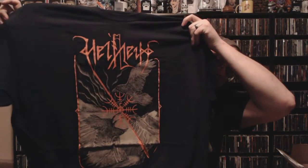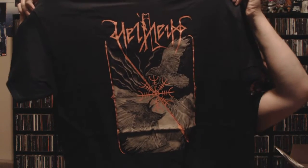I want to delve deeper into that. The shirt this month is Helheim from Norway. Norwegian black metal, kind of Viking, Norse themed black metal. This is a band that I really haven't thought about since probably early to mid 2000s. I think they're Yersinia Pestis, I believe is how you pronounce that album. I think that came out around 2004, 2003. Sometime, I know it was early to mid 2000s.